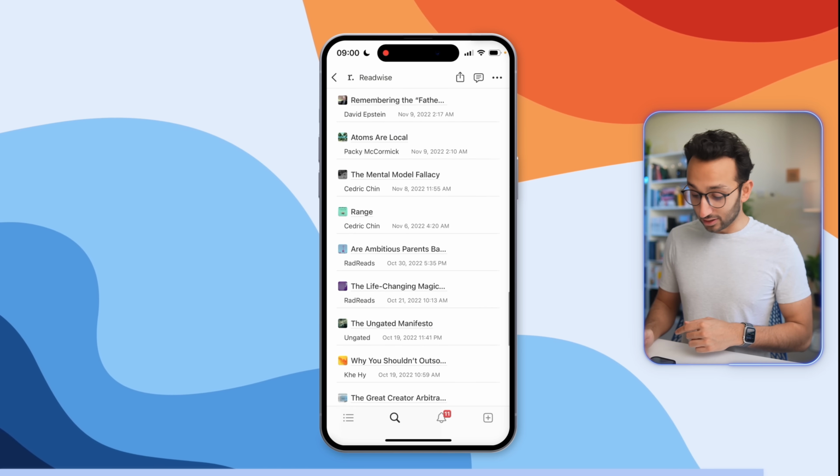And then similarly, all of the articles that I read on Readwise Reader also appear in this Notion page. And so these are all the articles that I've highlighted.